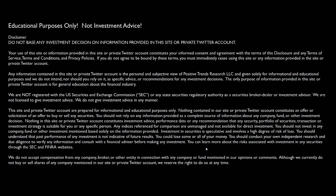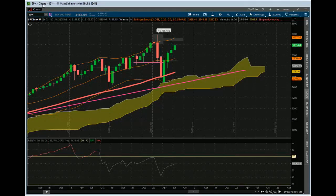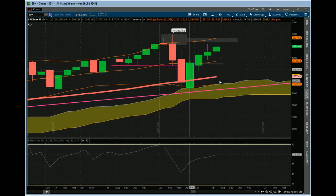Awesome. All right, so let's take a look at the SPX here as we head into earnings season. Financials are going to be the first ones coming up, so we'll take a look at a few of those in a little bit, just to see what we have in store there. The big thing we're looking at here is the market so far. It was up Friday, and the monthly chart is still working its way up.